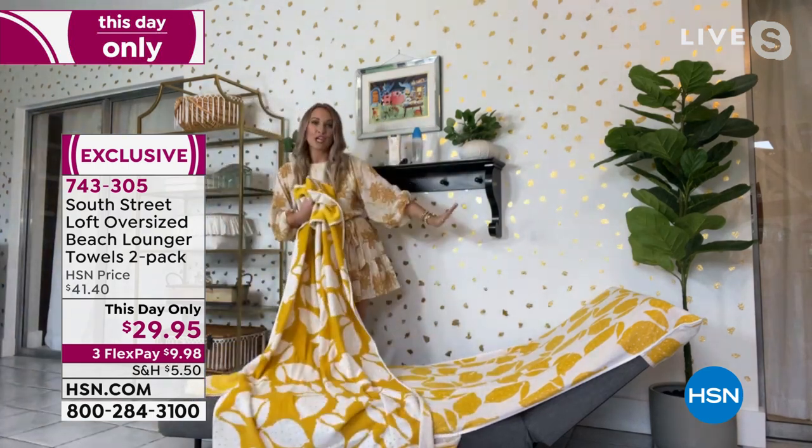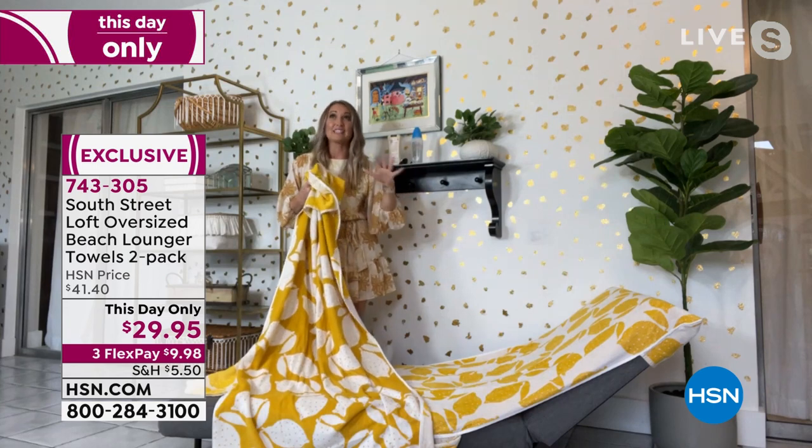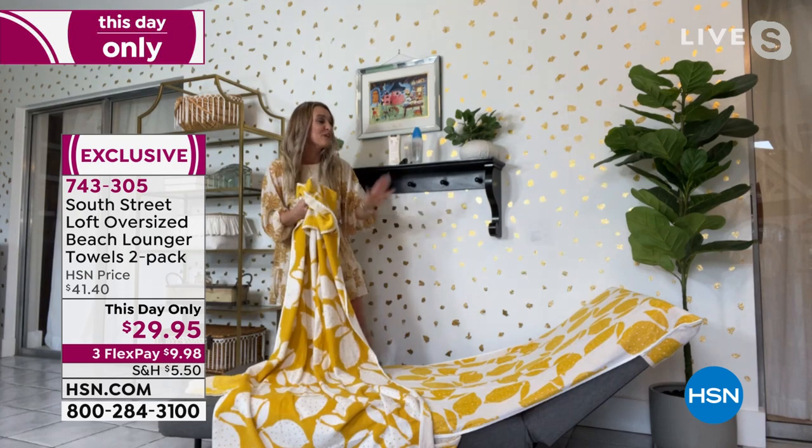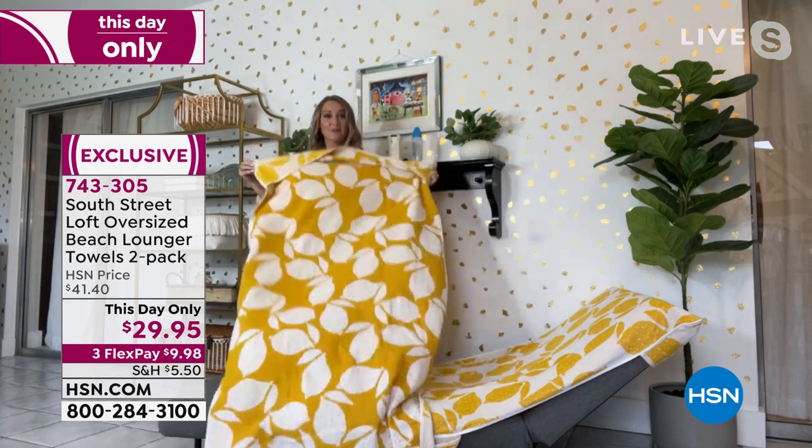When you find your lounge chair, they're usually made out of metal or plastic that's been beating in the sun and getting really hot. And when you touch it against your skin, you're like, oh, I'm gonna burn myself. So it's nice to have plenty of coverage, and that's what you get here.